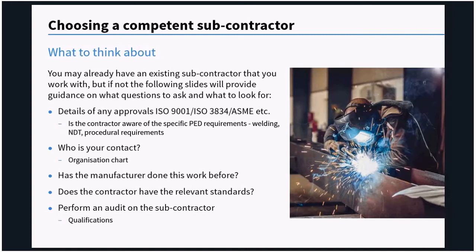So look at details of any approvals that they've had. Have they got approval to 9001? I don't know many manufacturers or companies that perform welding or NDT that haven't currently got some sort of approval, but have a look at this approval, have a look at the reports that have been issued against this approval, ask to see them.